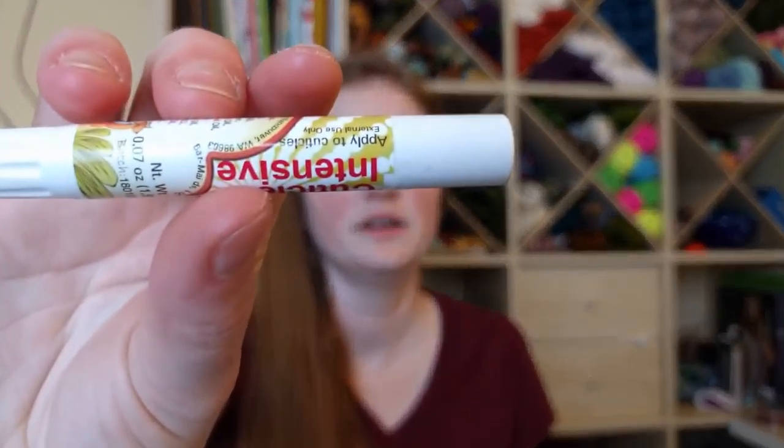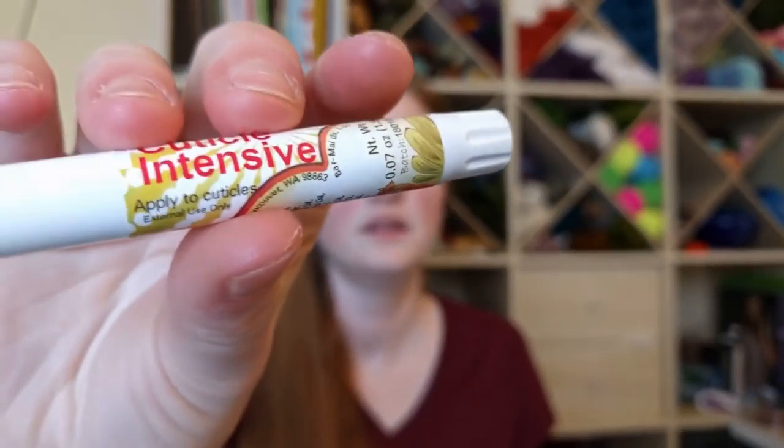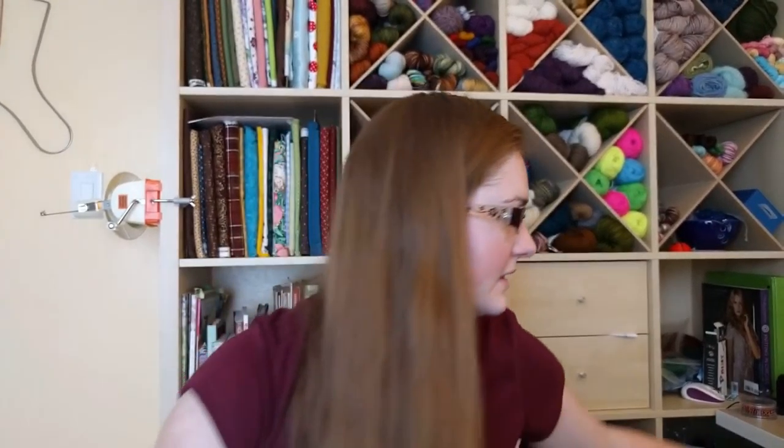And I also got a cuticle bar. And I did get a chapstick, but it is at work. So that was what I got from Lolo. Technically, I think the brand is Barmaids, but Lolo is their moisturizer line. I really recommend them. They're really great for knitting. They don't leave your hands oily at all.